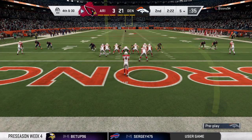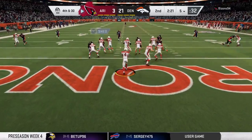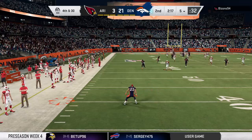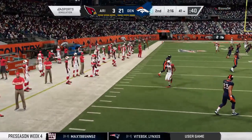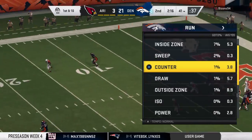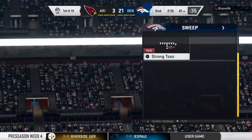An attempt at a deep ball there. They didn't get it. But, boy, they're going to need a few of those to actually hit in order to get back into this game. Good thing they do have a little bit of time here still left in the contest. Decent-sized deficit, but not one that they can't manage. At their own 41-yard line.